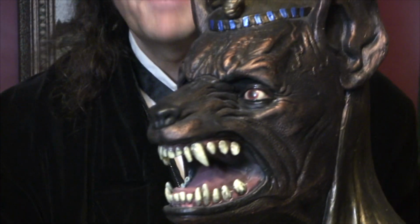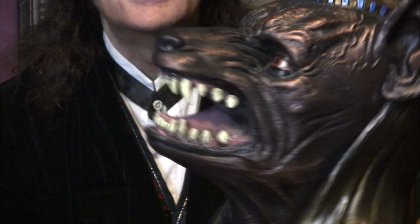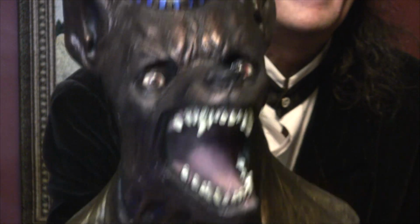Anyway, the 2017-2018 Anubis mask was from the folks at Ghoulish Productions. That's right. Where did they make this mask? Ghoulish Productions. Yeah! Ha ha ha! And don't encourage him. Don't encourage him.